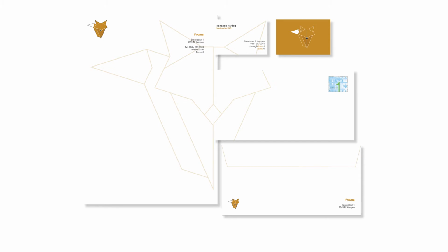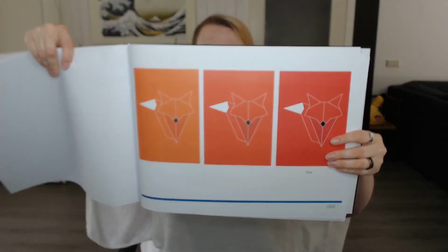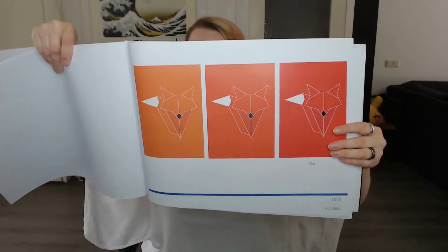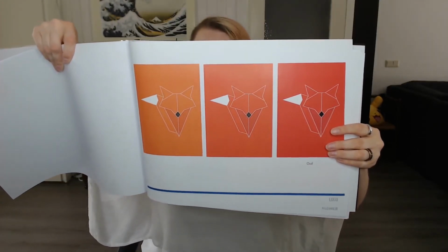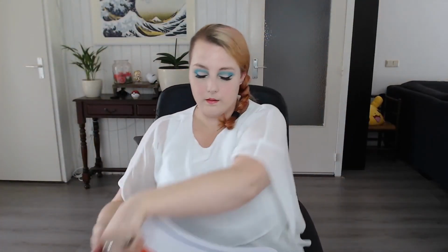And more testing with writing paper and envelopes, and really with colors. I had here, let me see, this one is the old one, and then I changed the colors to a more desirable color because it was way too bright. And also just printing the colors, making the best of it. It's like, hey, does this color work at all?